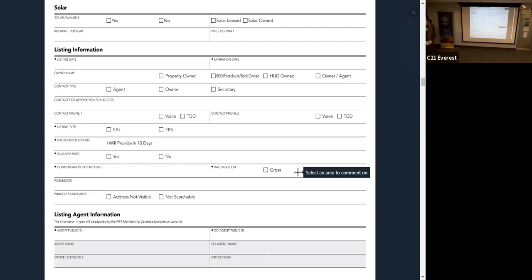So, okay, next is the compensation offer, and then it's got gross or net. The difference is, gross would mean you're getting paid off whatever the purchase price is. Net is going to mean, which we're not in this market anymore, but in the event that a buyer were to show up and say to the seller, I want you to pay $5,000 in closing costs. So let's just say purchase price was $300,000 and the buyer said, I need you to pay $5,000 in closing costs. Your commission would be based on $295,000, not $300,000, if it's net. That makes sense? So I always just say, just do gross.